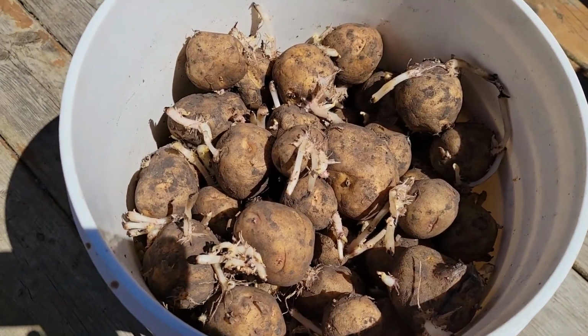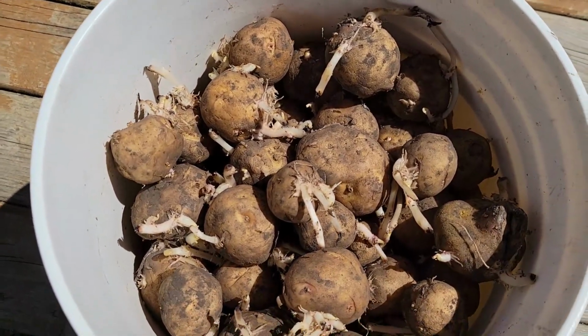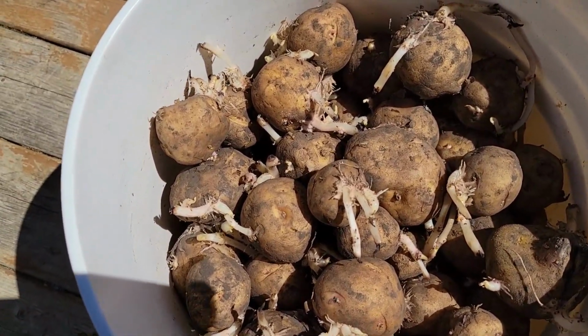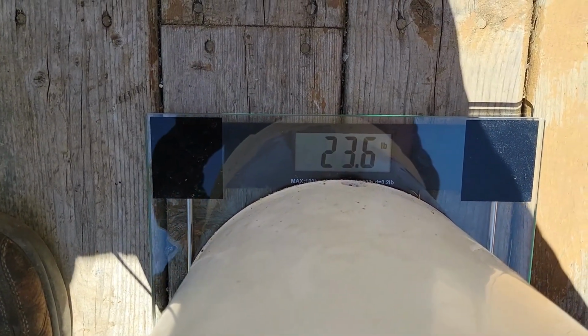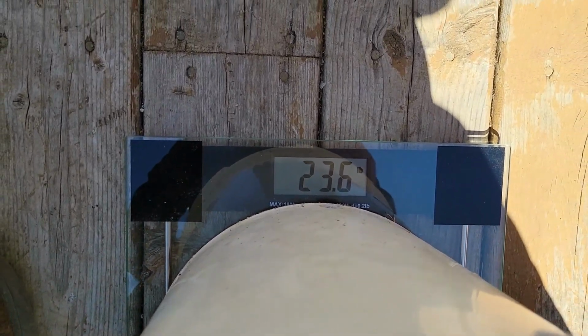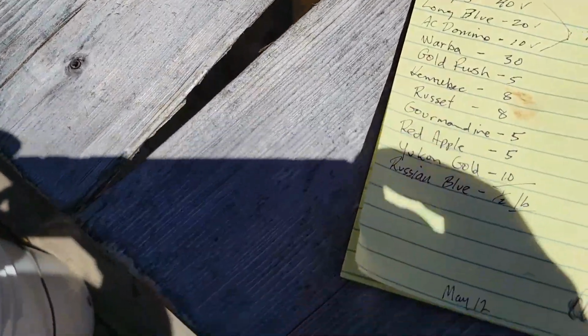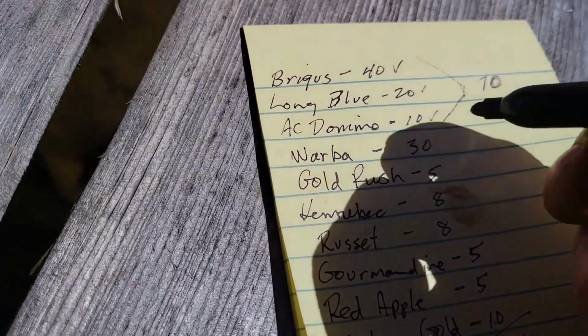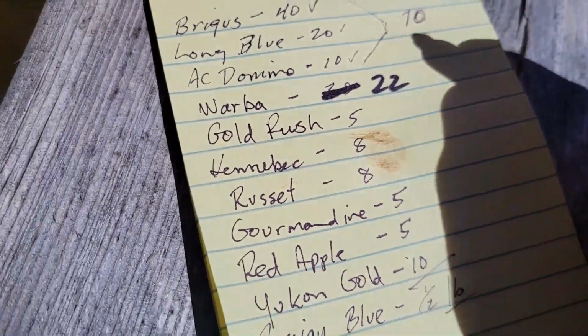And there's our Warba. We didn't quite get 30 pounds, but that should be plenty. That's enough for two full rows, 30 feet long. So how much did we get? Let's see. 23.6 pounds. So about 22 pounds, taking off the bucket. We won't get no more. We can't knit them. We can't manufacture them. So we got 22.